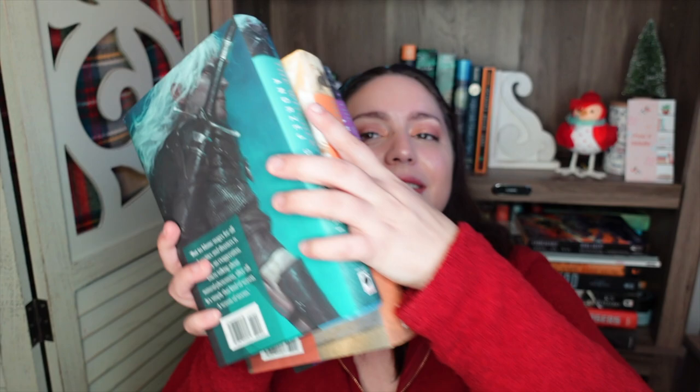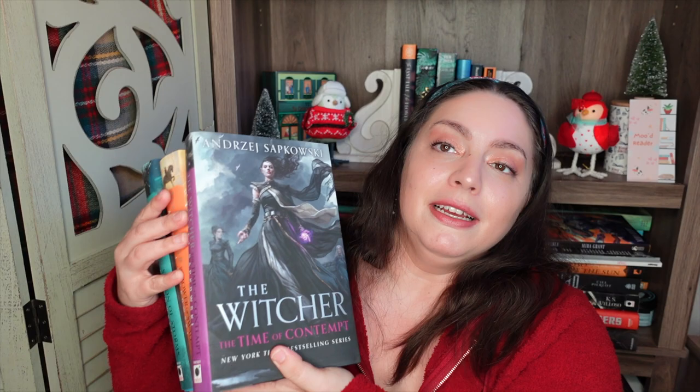So first up, we have, oh my God, three more of The Witcher hardcovers. I still don't have all of them. I got the ones that were on sale, basically. So we have The Time of Contempt, The Tower of Swallows, and Season of Storms. Eventually, I will probably buy the rest. They're beautiful. I am reading them. Look how pretty they are and how colorful.